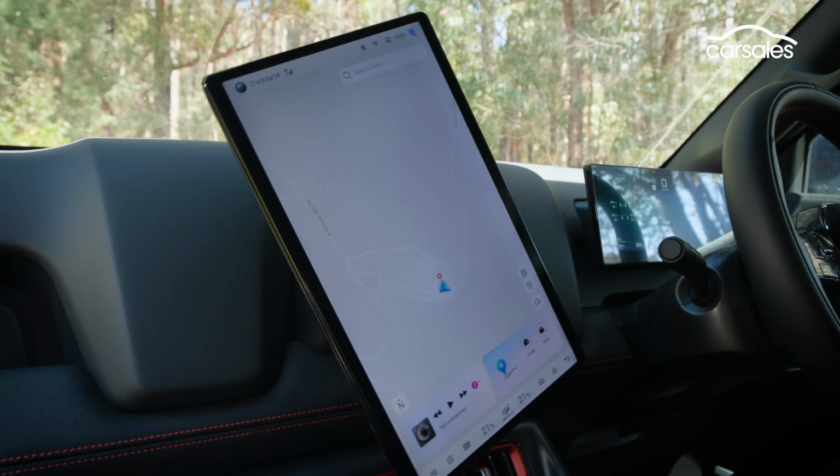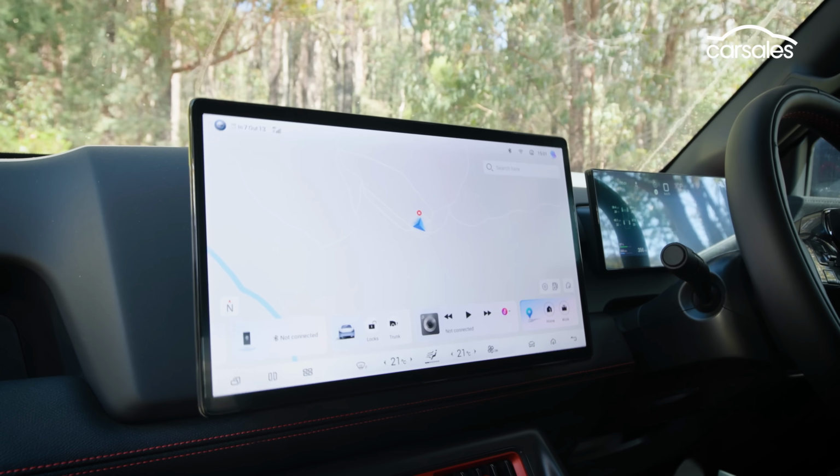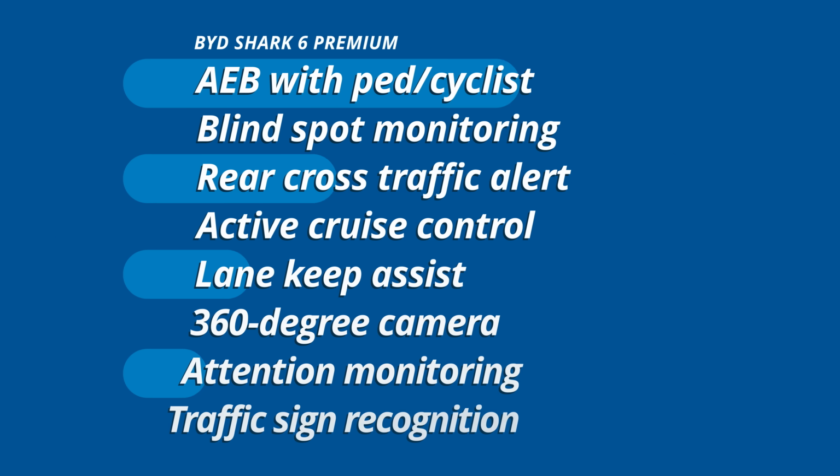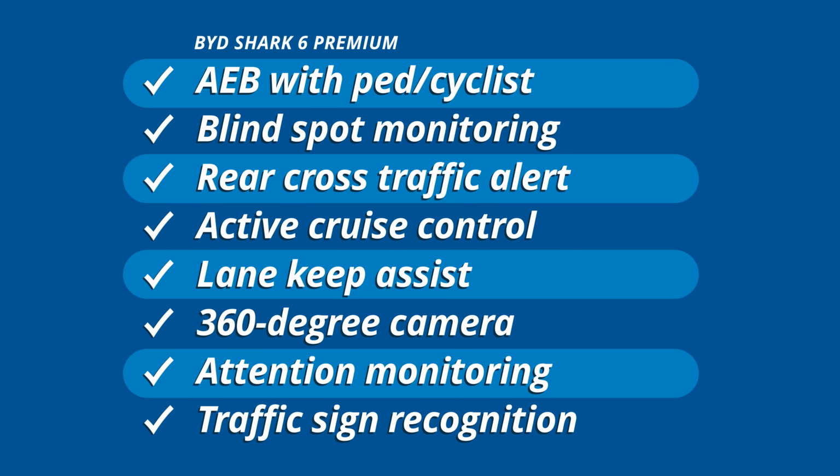When we said the Shark 6 Premium was well equipped, we certainly weren't kidding. Real and fake leather trims, powered, ventilated and heated front seats, 12-speaker audio system, satellite navigation, and of course Apple CarPlay and Android Auto. There's no ANCAP rating for the Shark 6 yet, but the BYD people seem very confident of a 5-star result. It's certainly fitted with a heap of drive assist systems that will help it qualify.